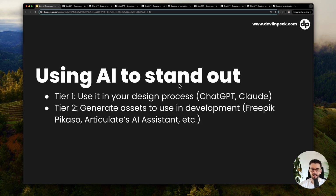Tier 2, I would say, is generating assets that you can use in the development process. So using some of the tools that are part of the free Picasso suite. Those are really good and accessible. I would highly recommend that if you're new to AI. Or using Articulate's AI assistant, using a tool like Midjourney. So here I'm talking about generating AI characters, AI images, AI sound effects or narration.